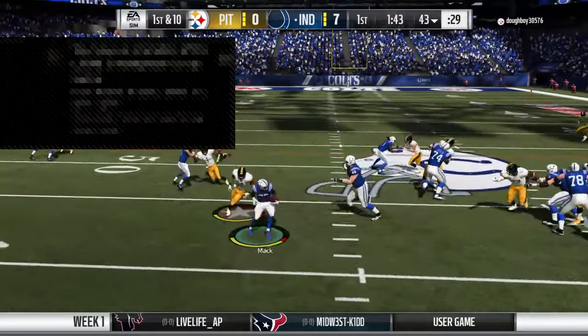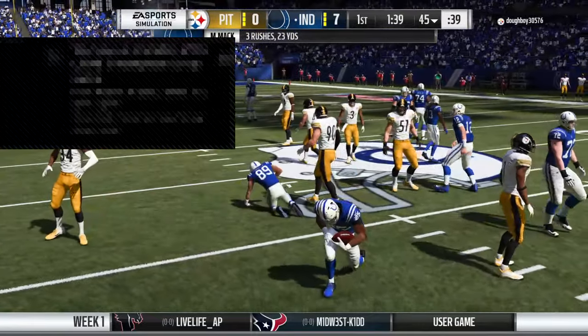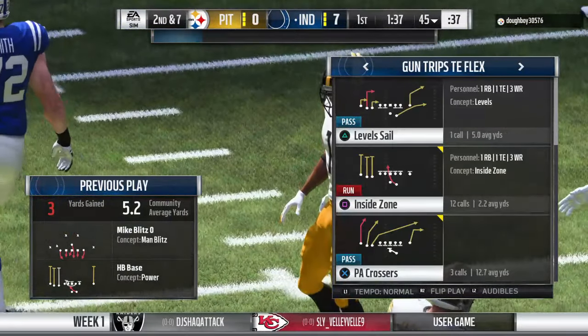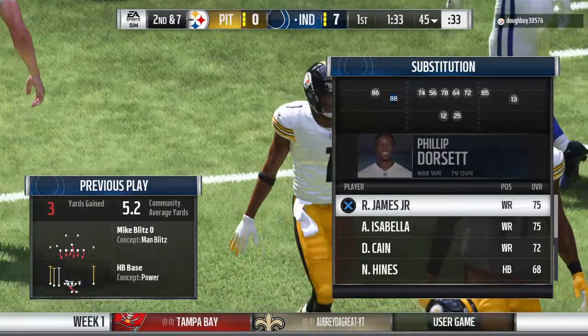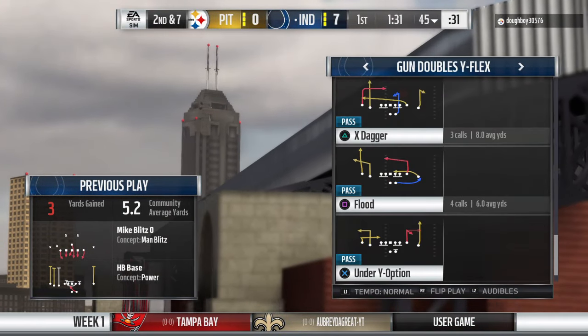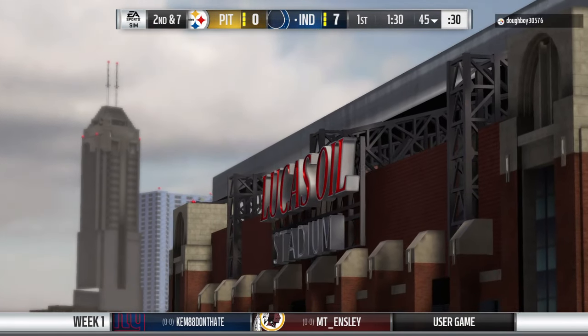They'll run it now out of the gun. And 3 yards there takes him to the 45. They tried a quick hitter inside, but that one was swallowed up because what they're hoping, those big defensive linemen will take the bait and move laterally and open up a crease that they can run through. Didn't happen on that play.